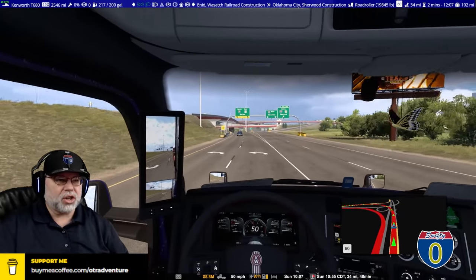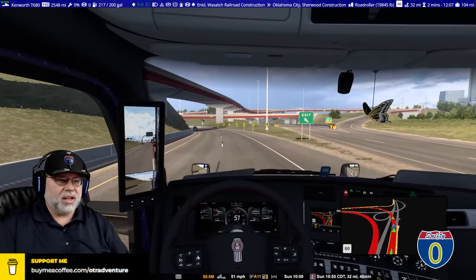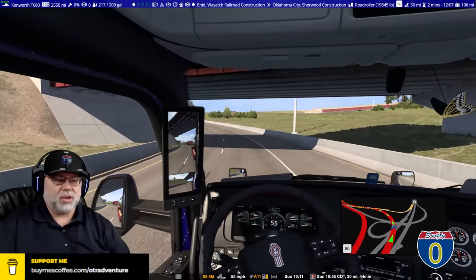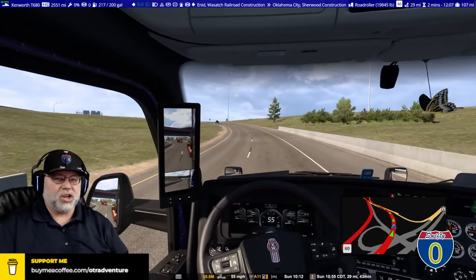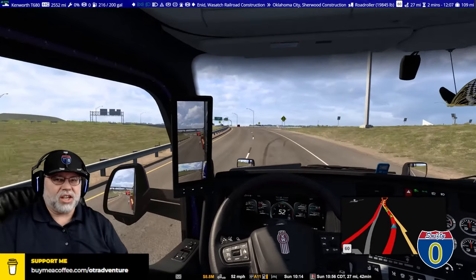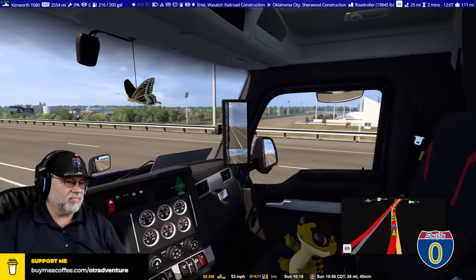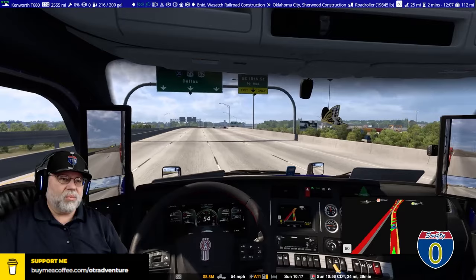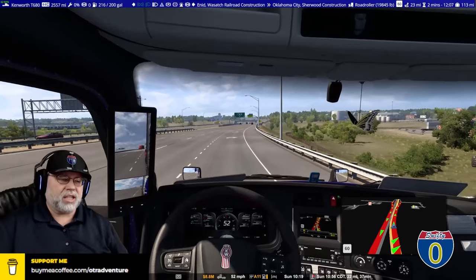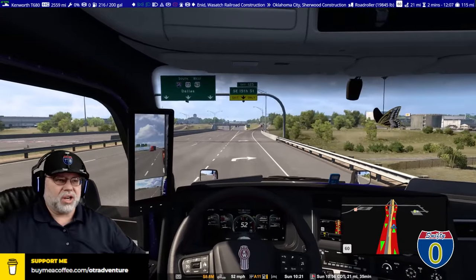This is what happens when you miss your turn. Now, you've probably seen some of the stuff on Bonehead Truckers when drivers miss their turns and so they try to turn around on the interstate. That's how they end up on Bonehead Truckers. What I'm doing here is just resolving the issue of not paying attention to the way I needed to go without ending up on Bonehead Truckers.